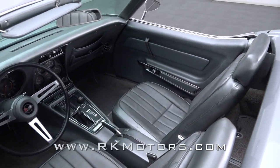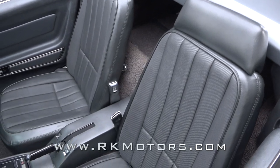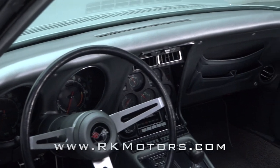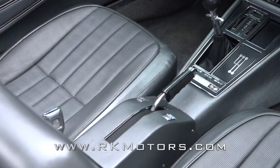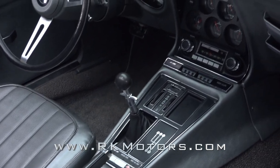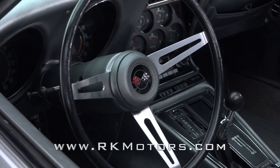Slip inside and settle on attractive vinyl buckets that are dressed in tight, weather-free hides. A familiar dash founds an array of black-trimmed gauges above factory air conditioning and requisite AM/FM audio. The tapered console plants a factory shifter in front of optional power windows. And a tilting and telescoping column spins a sporty satin-spoke steering wheel.